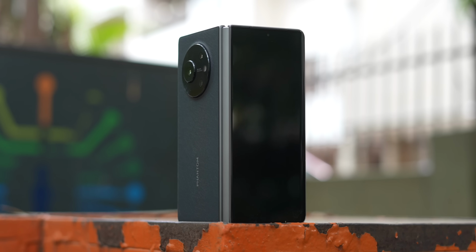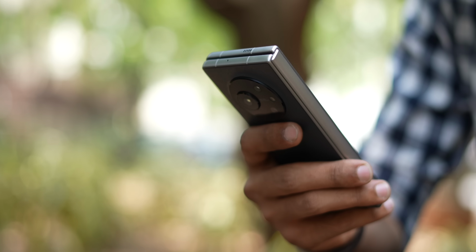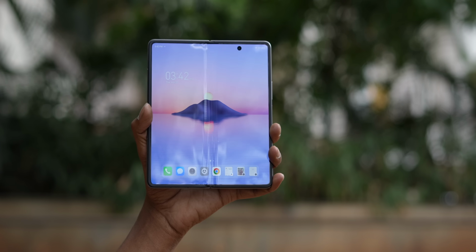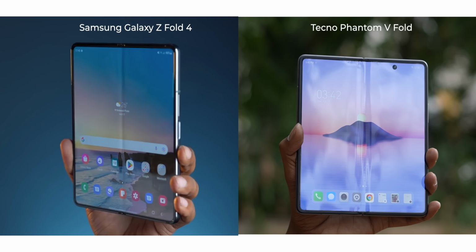It's kind of unique. The hinge, Tecno claims, is made of aircraft grade aluminium, and that makes it structurally rigid. And this hinge is also their own proprietary design as well. Now, I'm not going into the depth of the hinge design, but what they've managed to do for the end consumer, that is you and me, is reduce the size of the crease. Right next to a Galaxy Z Fold 4, the crease on the Tecno is actually far less visible.